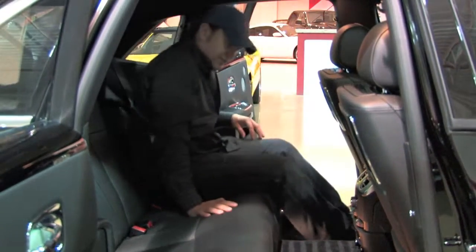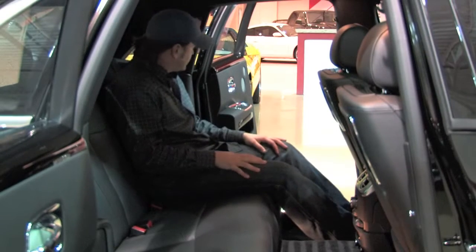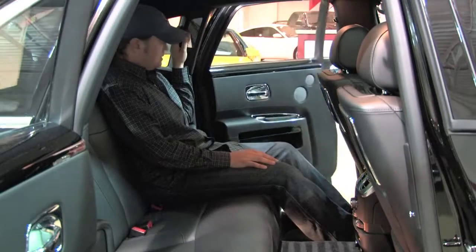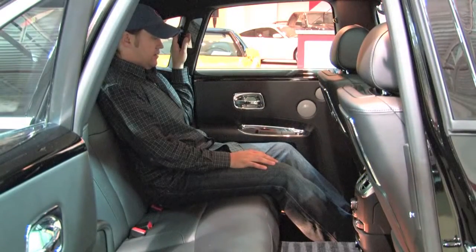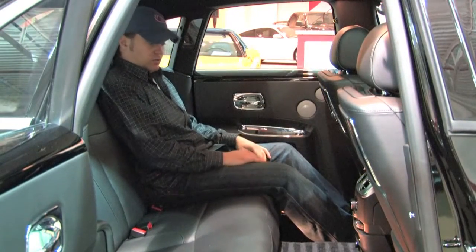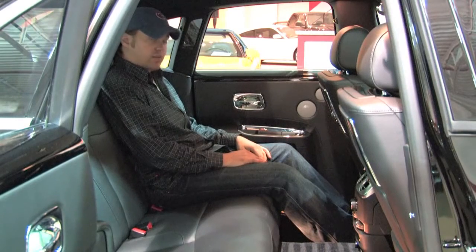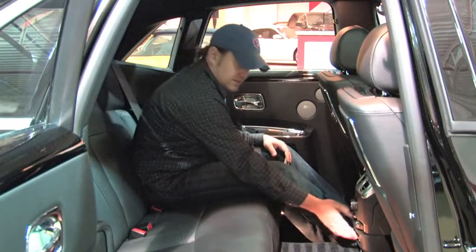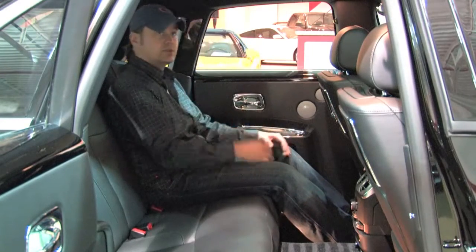Stepping in the Rolls is definitely unconventional. You've got these rear access doors, which are simple to close because all you have to do is hit a button right here and it shuts the door for you. But extremely comfortable. You got the optional wool carpets in here, which are almost like plush carpeting. But again, dual zone climate control back here for each of the occupants. You have the DVD player built in right here, as well as heated seats for the rear.